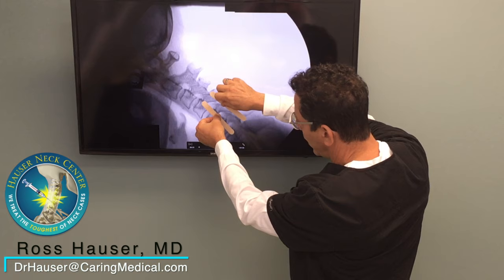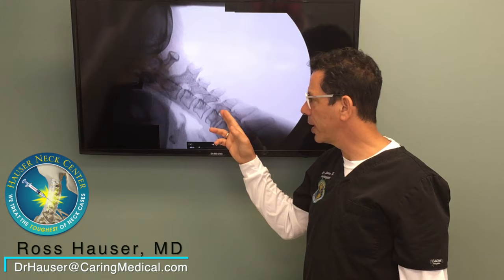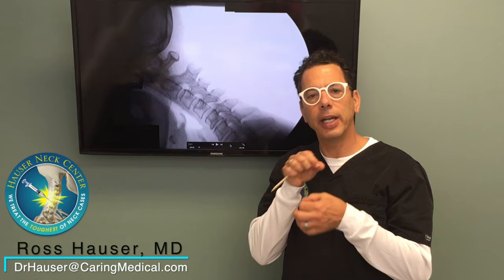This space right here is the spinal canal space that has the spinal cord. When that space gets narrowed to less than 1 centimeter or 10 millimeters, they call that cervical spinal stenosis. So that's what spinal stenosis is: the canal space is narrowed. This canal space can get narrowed because of ligament laxity, allowing too much motion, or it can be because there's a bone spur there. In her case, it's both, so watch this.